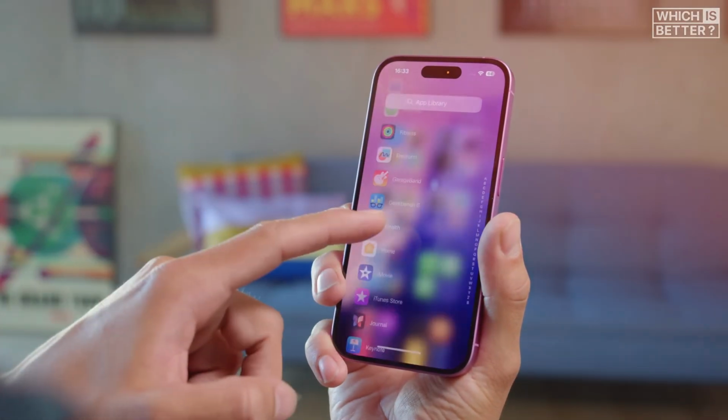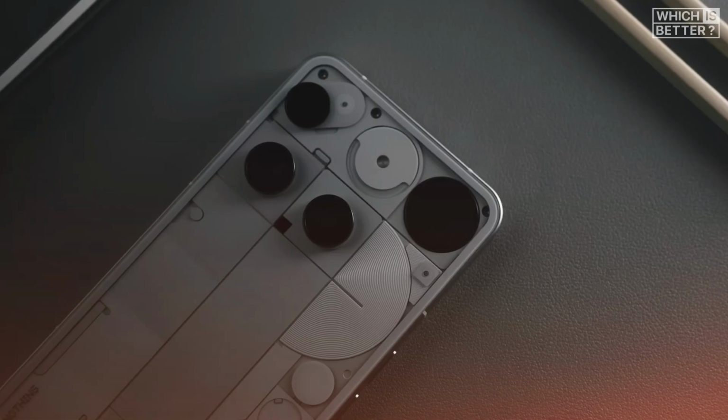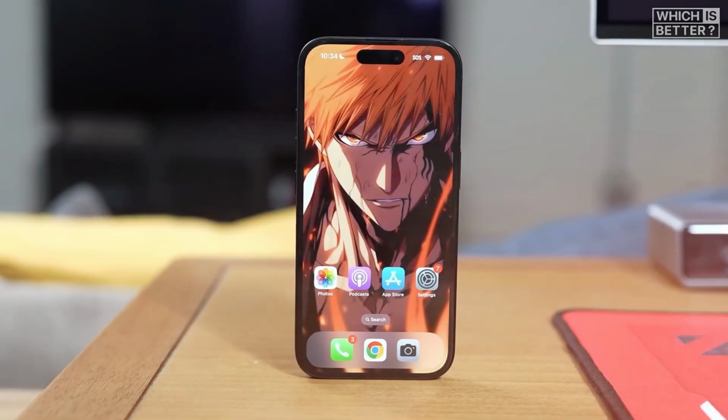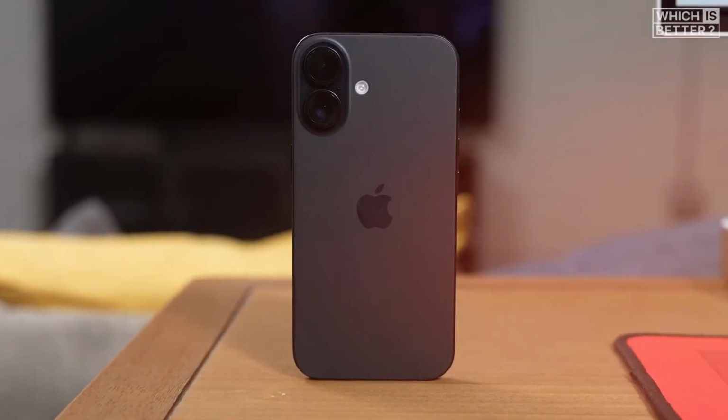Both phones will handle heavy apps and multitasking with ease, but if you're focused on gaming or prolonged performance, the Phone 3 might just have the edge thanks to its efficient thermal management and smoother display. But Apple's tight hardware-software integration keeps the iPhone 16 lightning quick for most users.